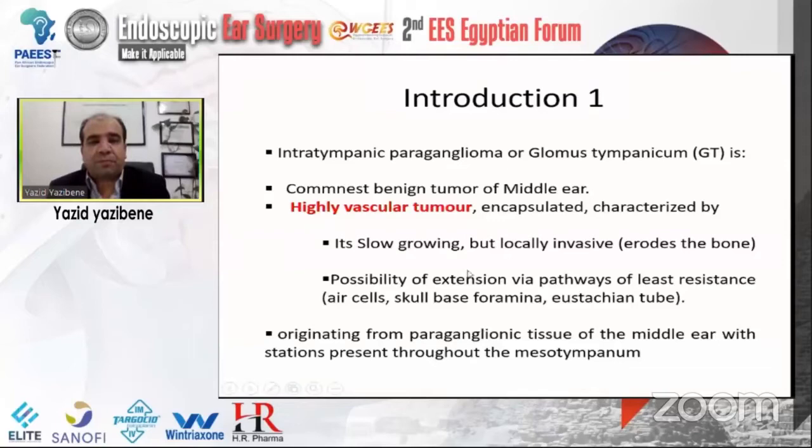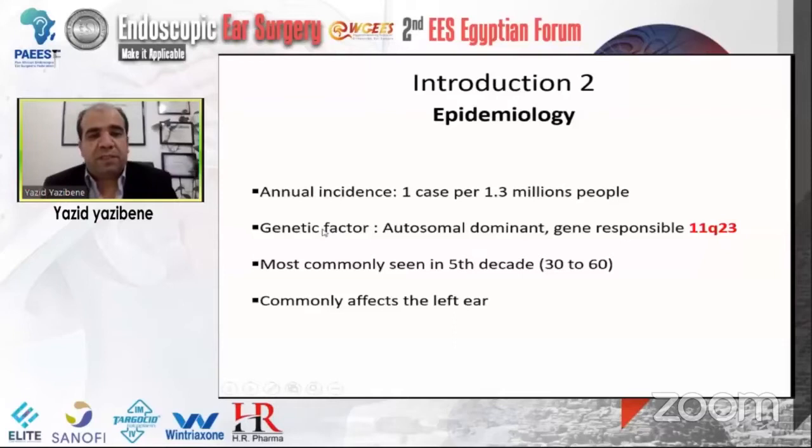About the epidemiology, this tumor is rare. The annual incidence is one case per 1.3 million people. There are some genetic factors with autosomal dominant transmission. It's most commonly seen in the fifth decade, and it commonly affects the left ear.